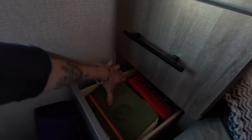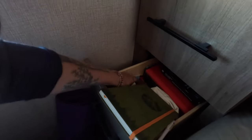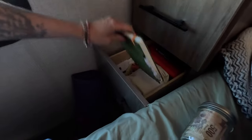Yeah, so if you're going through Mexico in an RV or whatever, just make sure that all your stuff is on you safely. So now that I've finished saying, make sure that you keep all your stuff on you, I'm going to take that money out of there and keep it on me because we don't know if we're going through another checkpoint or not before we get to San Felipe.